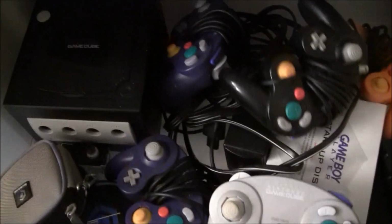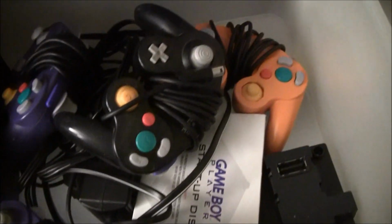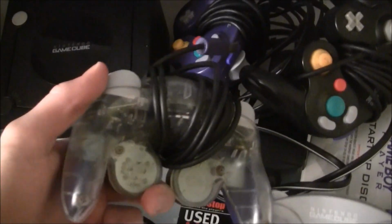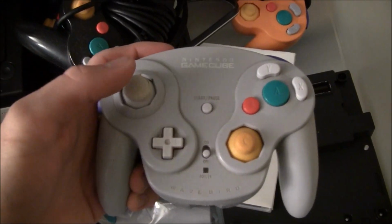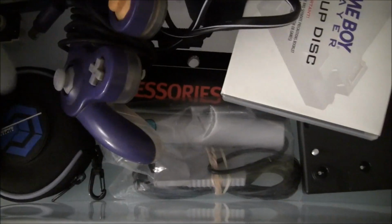So moving down underneath that is where I keep all of my extra GameCube stuff, my black system there, along with all the different controllers that I have. Orange one down there. This Wavebird's getting pretty corroded. We gotta replace that one. A couple game cases there. I keep my memory cards in these, and then my Game Boy Player and my microphone down there.